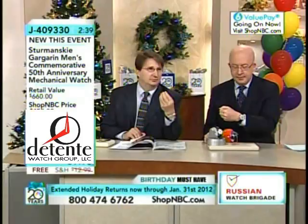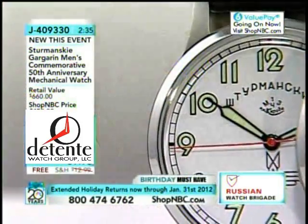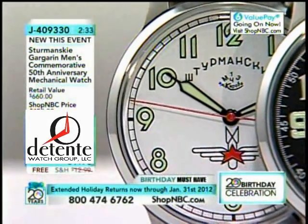So these dials are from that original series, with the black being a little bit of an exception in that it is updated a little bit, and they did that on purpose to have one dial that was tied to the evolution of the brand.